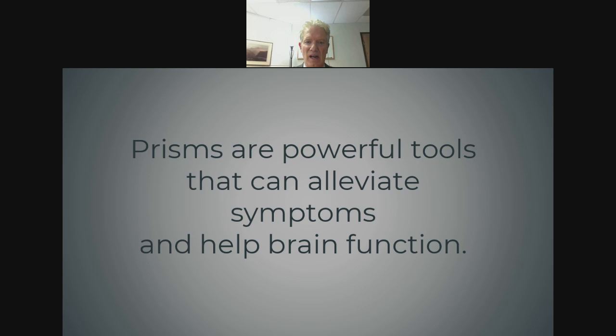I think this says it all, and that is that prisms are very powerful. I've been using prisms for over 30 years, but I've not gotten the true effect that this tool can have on brain function until about the last 5 or 6 years. And what I've realized is that because you can influence how light goes into the retina, you can therefore influence how your brain works. And this is particularly useful when you have symptoms.